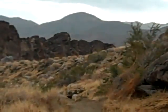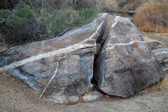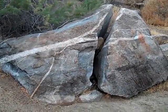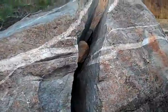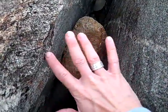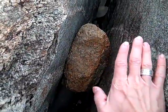Here's my trail from the oasis back to this. Sweet example of frost wedging that, as I move in, see the size of this crack that the ice caused. You can see it's about as wide as two of my hands even. Quite amazing.